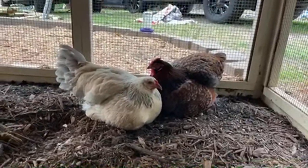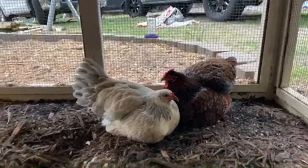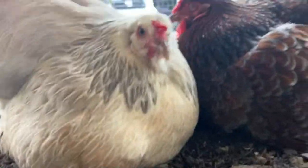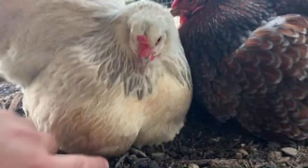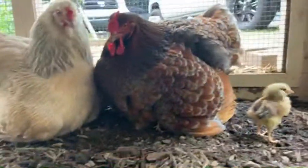We got two beautiful mama hens. See them puffing up? They're not happy with me because, believe it or not, check this out. Wow. Hold on. Let's see if they'll let me look. You guys have any idea what might be under them? Where are they? Oh, I hear them. Oh, mama. There they are. Look at that.